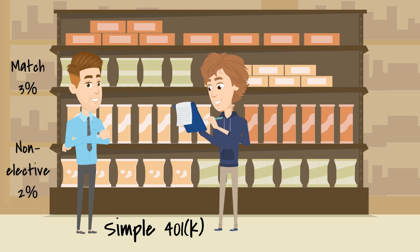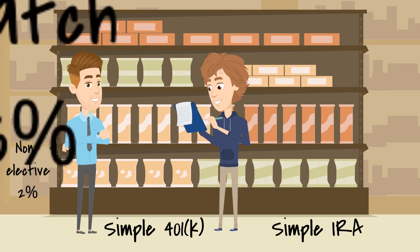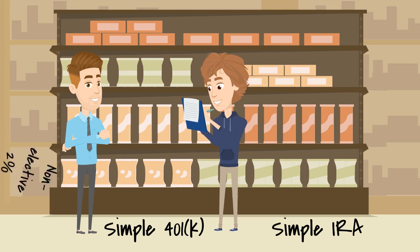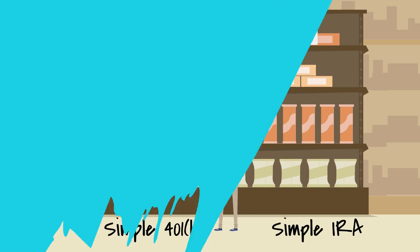The employee can annually contribute, as of 2021, $13,500 each year. The next option is a SIMPLE IRA plan. And again, the employer must do one of the following: match contributions up to 3% of each employee's pay, or make a non-elective contribution of 2% for each eligible employee's pay. And the annual contribution limits are the same as the SIMPLE 401k.